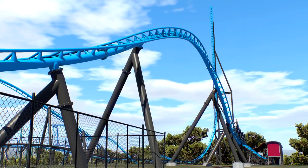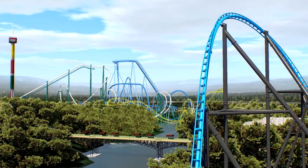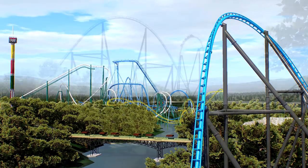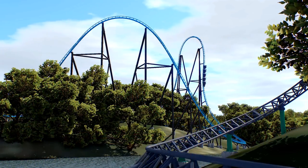But I want to know from you guys, what kind of vibes are you getting from this coaster? Are you getting RMC vibes like I am, or are you getting some sort of other manufacturer? Like, that element right there really reminds me of Steel Vengeance. But anyways, I just wanted to react to this video very quickly.